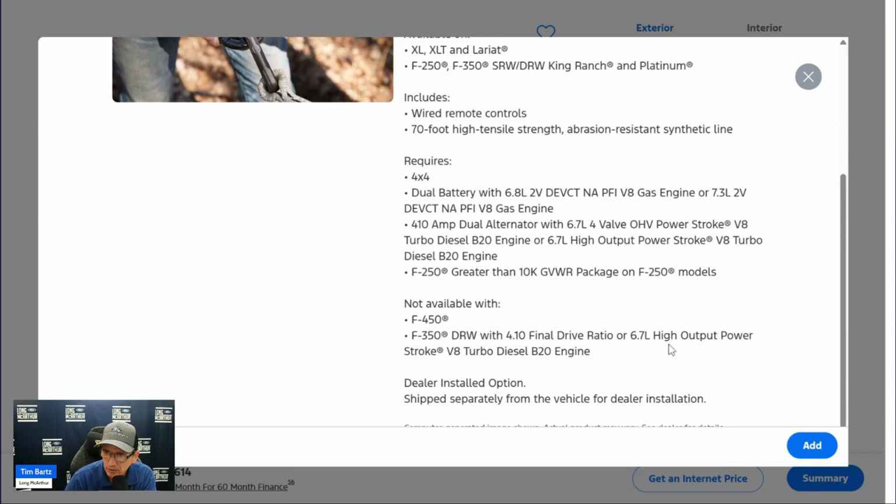And it does say, or the high output diesel engine. But up here, it mentions a diesel engine as needing the dual alternator. So I don't know whether you can get it with the high output diesel engine. So I'm a little confused on that myself. If you order this with the F250, you need the greater than 10K GVWR package, but don't worry because that's already standard equipment on King Ranch.